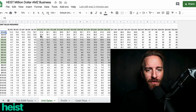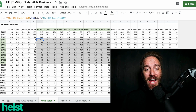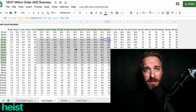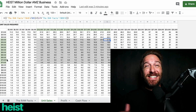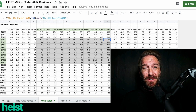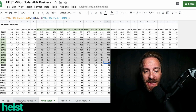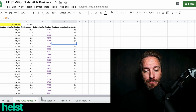So here's an example. If I'm looking at a $10,000 a month product and it's selling for $30 on Amazon, I would need to sell 11 of these products per day to hit $10,000 a month. Now let's say I wanted to do $20,000 a month. I'd need almost 22 units of sales per day at $30. If I wanted to sell a product for more money per unit, let's say a $75 product, and I want to do $20,000 a month on that product, I need to sell 8.8 on average per day. And then the same math over here will show me how many of these products I need to hit $1 million.